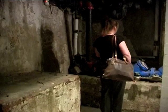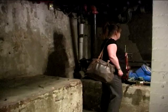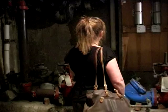There was a doorway here at some point. I see no signs of it. I don't know, but maybe that. I feel there was a doorway over here somewhere at some point in this area.